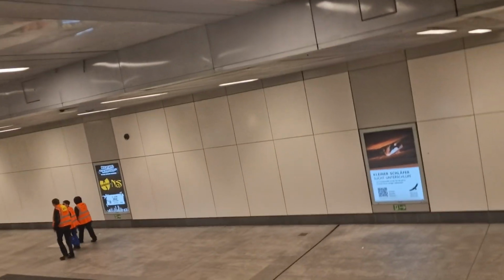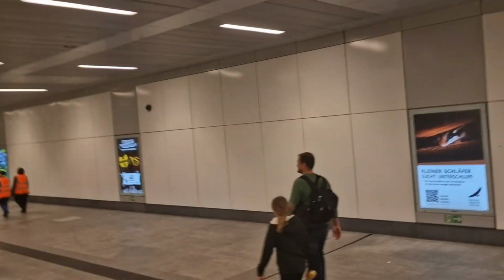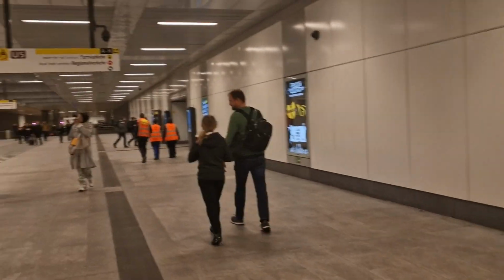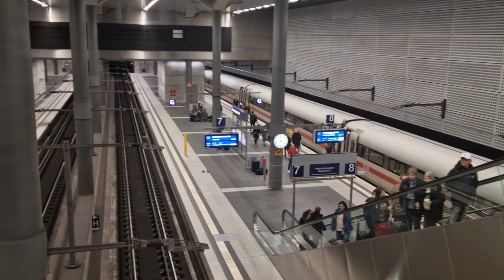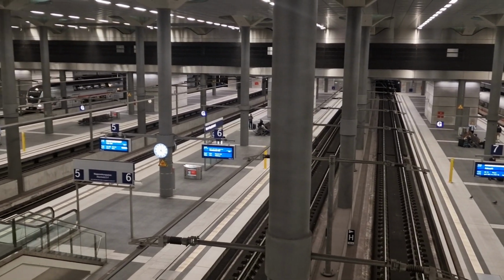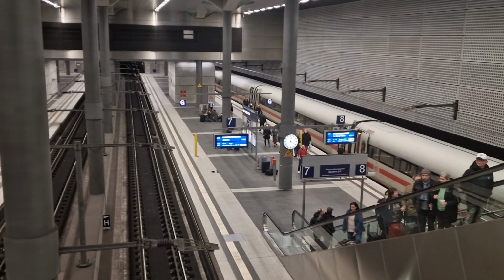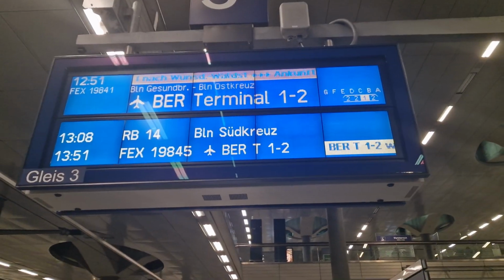You will be led down some stairs into the underground area. Then you will need to find your platform for your train. For the airport, you want to get the Flughafen Express. My train today was going from platform 3, so I made my way there. One thing I did not film was the ticket machine and that whole process. It's quite hard to find, but there's a big room of ticket machines on the top floor. That is where you want to go and get your tickets from.